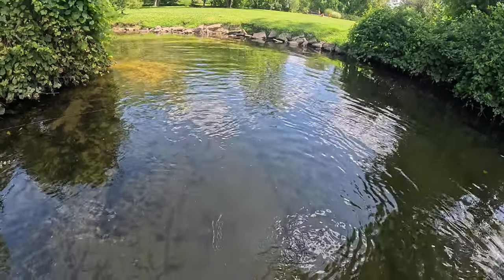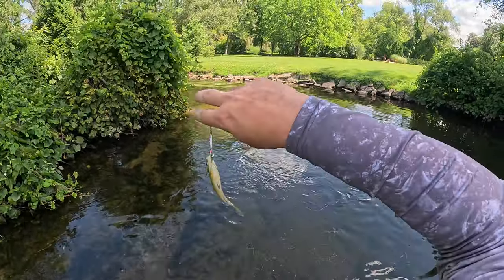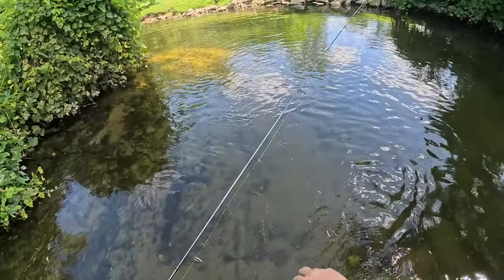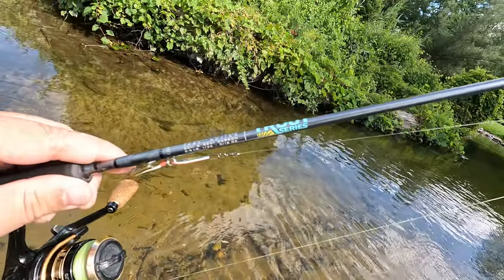Got one? Bluegill. Oh, self-release. All right, decided to take a little break here because the camera is overheating. It's kind of a hot day today, but I decided to take the opportunity to show you guys the gear that I'm using today. The rod I'm using today is my St. Croix Trout Series 6-foot ultralight fast action.